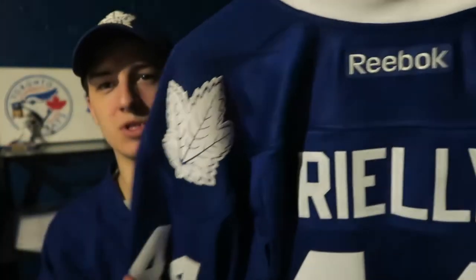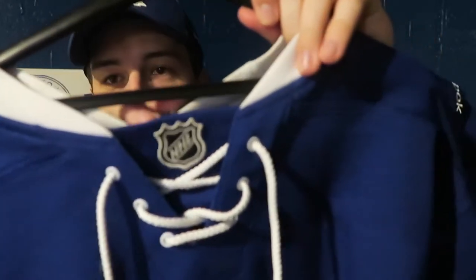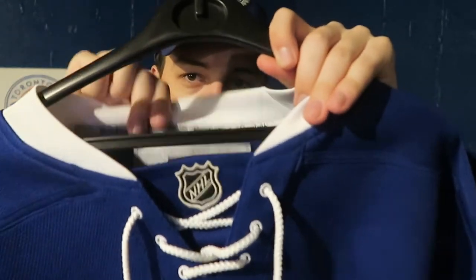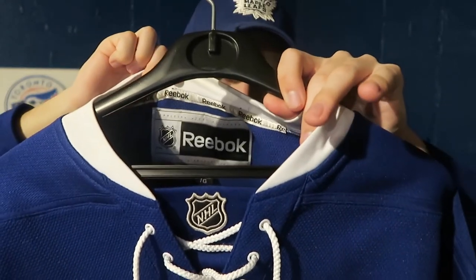I asked for this for Christmas. This is literally all I asked for that year. I was like, you know what? I really would love a Morgan Riley jersey. And again, I really love the way Reebok does their jerseys. This is just really clean right here. Pull this up a little bit. Got the hanger right there, but yeah, this is just a clean jersey. Morgan Riley, how could you go wrong?